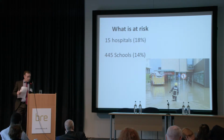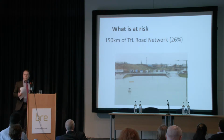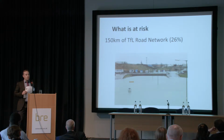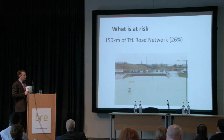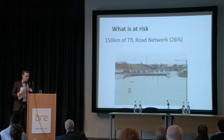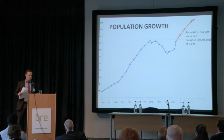18% of our hospitals, 15% of our secondary schools, about 150 kilometres of the Transport for London road network. That's the major strategic highways. I haven't got a figure for the rest of the network. And this particular shot is an underpass on the North Circular, and in the middle of that is the underpass itself. So you can start to work out that there must be going on for 20 metres depth of water under there. So obviously extremely hazardous conditions.